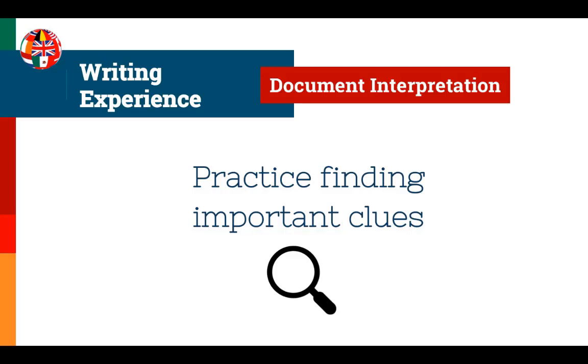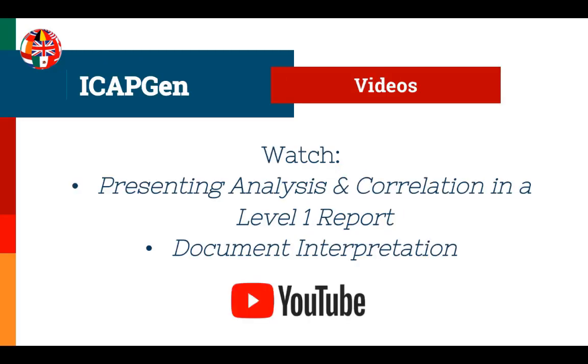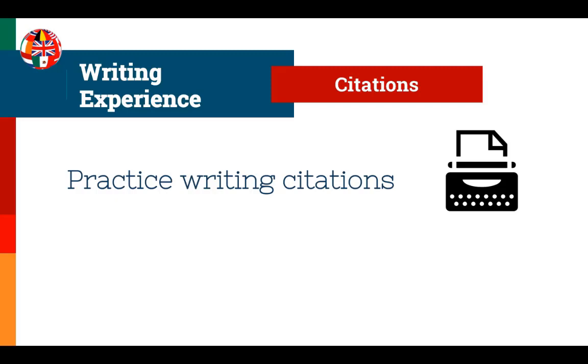Then practice analyzing the research findings by writing about the sources, information, and evidence found in the research log, in the report outline, or in an analysis chart. Watch the ICAPGen video presenting analysis and correlation in a Level 1 report and the video document interpretation to help you with this. Practice writing proper citations. Remember that ICAPGen has no required citation style. The main requirement is that citations must be consistent throughout the project and that they contain all the required elements.